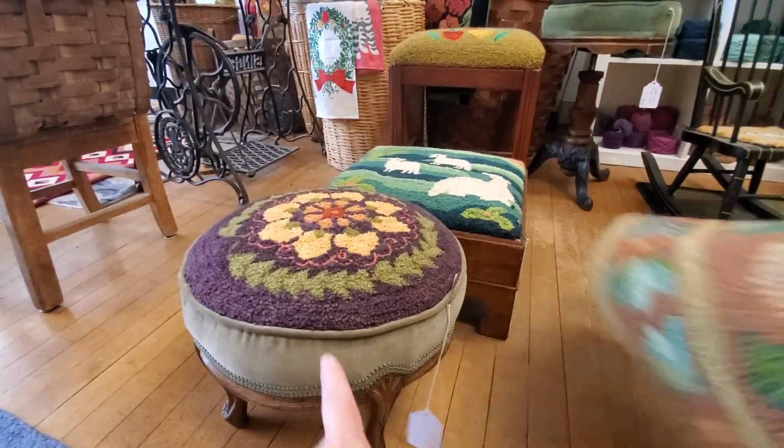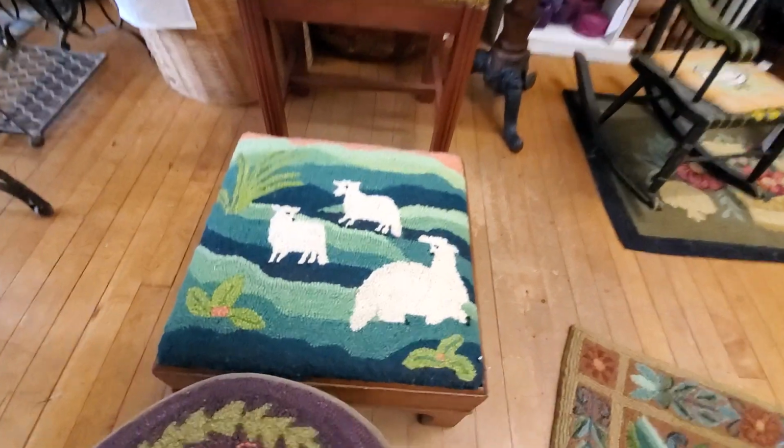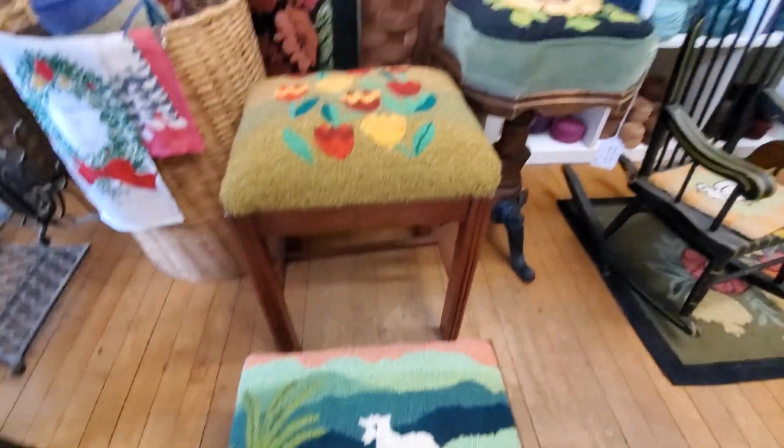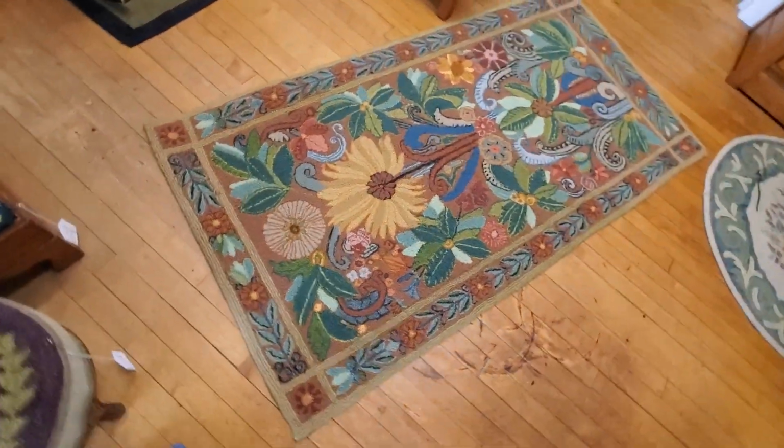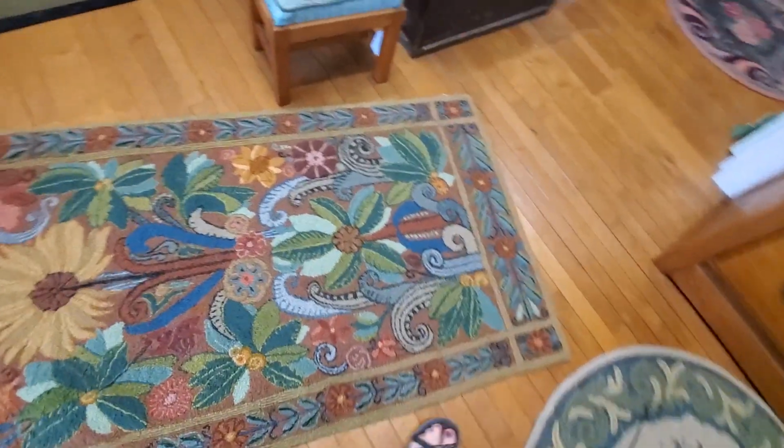They are exquisite. I love this one. How pretty is that? They're all pretty. Judy, I love it that you do this, because those rugs want attention. Oh, they deserve attention. Isn't that beautiful?